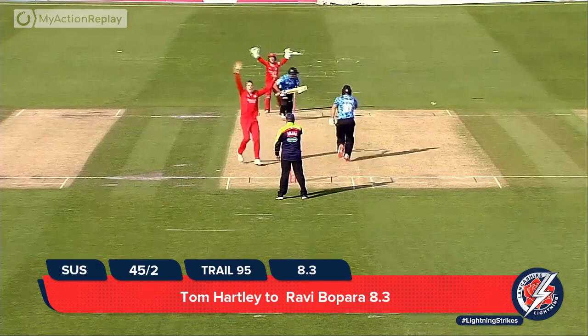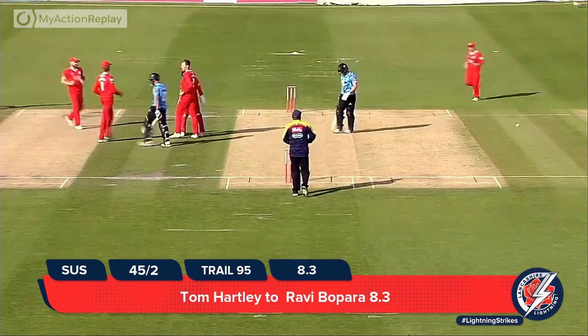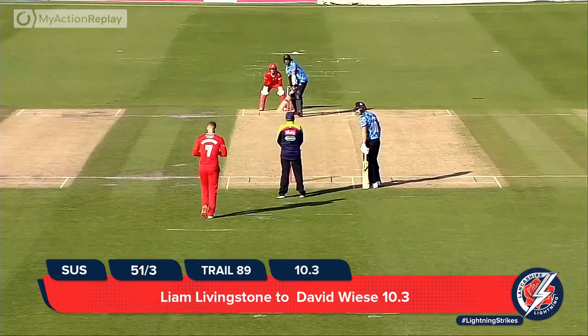Comes in and bowls to Bopara, hits him on the pad. There's a loud appeal, and Ian Gould has given Ravi Bopara out, and that's a huge wicket as far as Lancashire are concerned. Quarter final, but the skill level's been really high in the field.